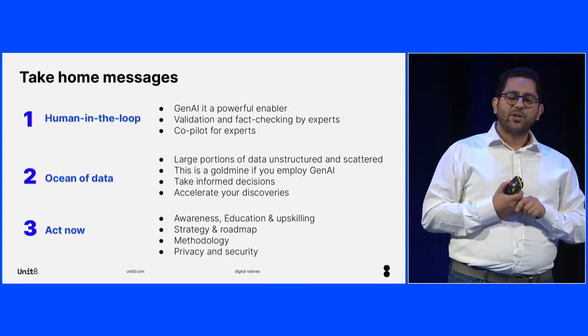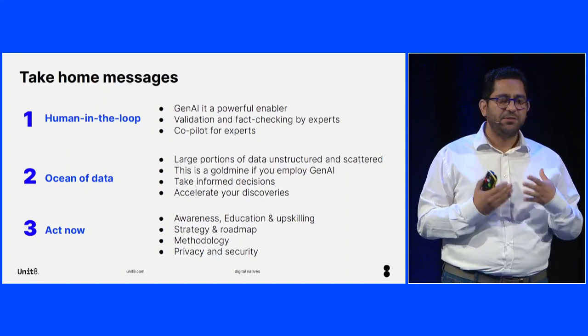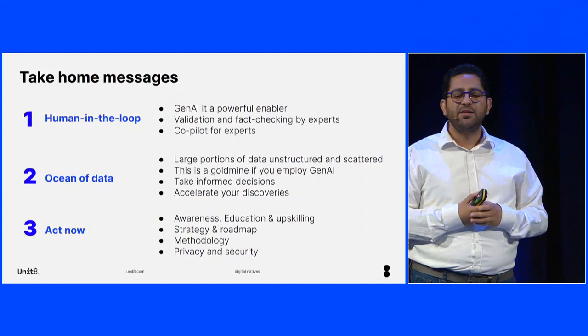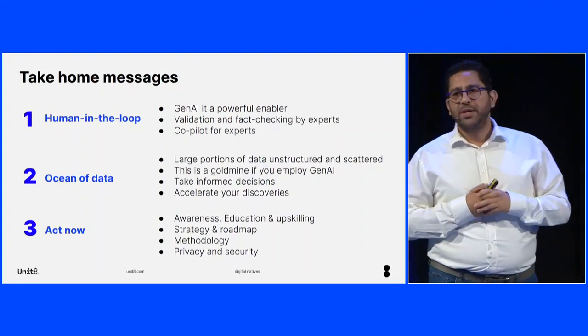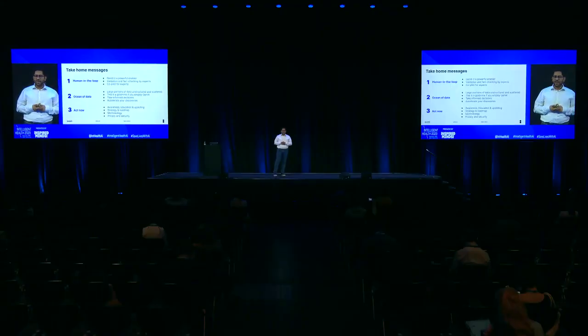And think about it more as a co-pilot for experts rather than something which would take a portion of their job. This is really a tool, like a computer, which helps you do things easier. This is supposed to help you find information faster. The second take-home message is you are swimming in an ocean of unstructured data, and you can benefit from that. Don't forget that. Large portions of the data out there are still unstructured and scattered. And you have a gold mine if you employ GenAI, so take that chance. This helps you take informed decisions and accelerate your discoveries.